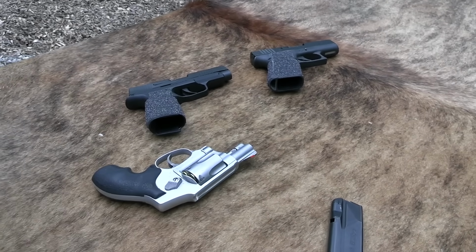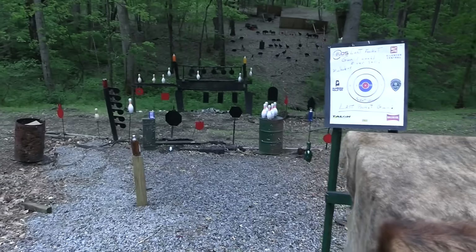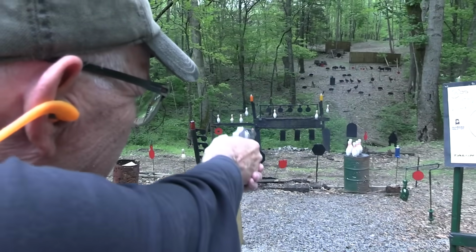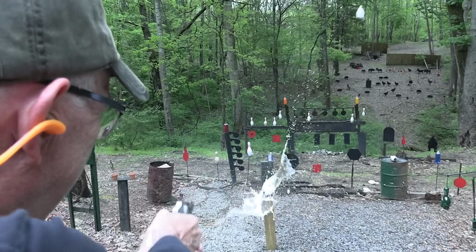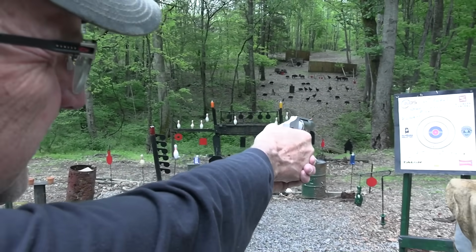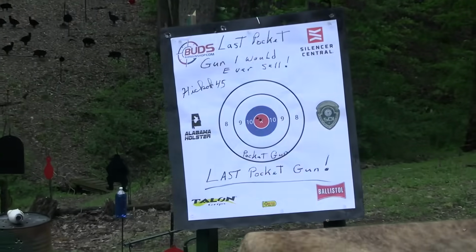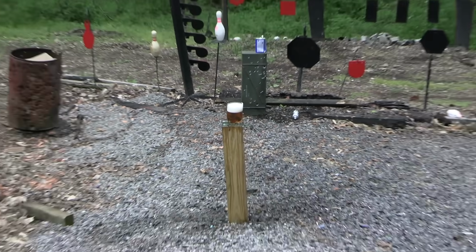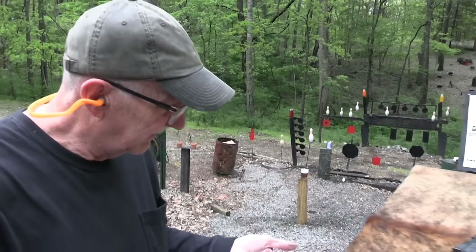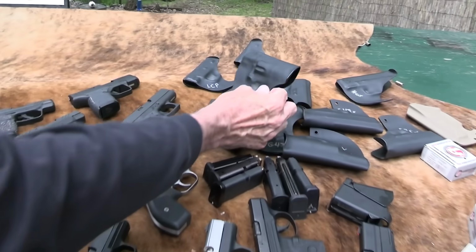Let's shoot this thing. I need to remind myself again. How's it feel? Let's bowl with this sucker. Look at that. Look at that strike. How about this target? Woo! Bullseye. Nice.